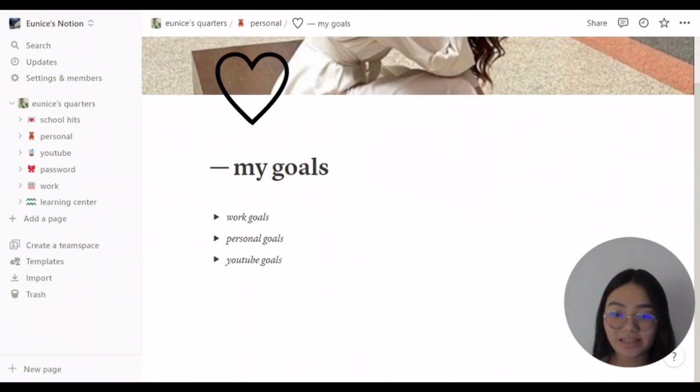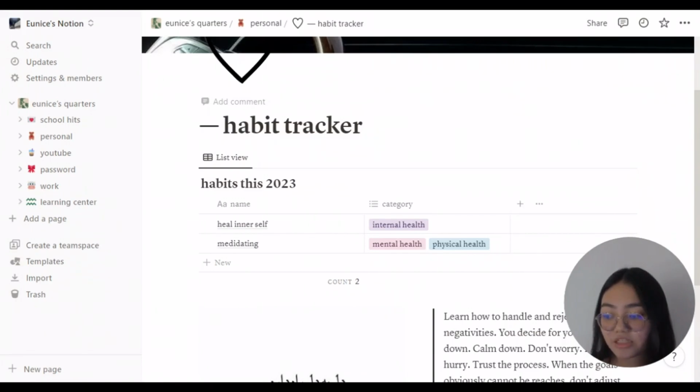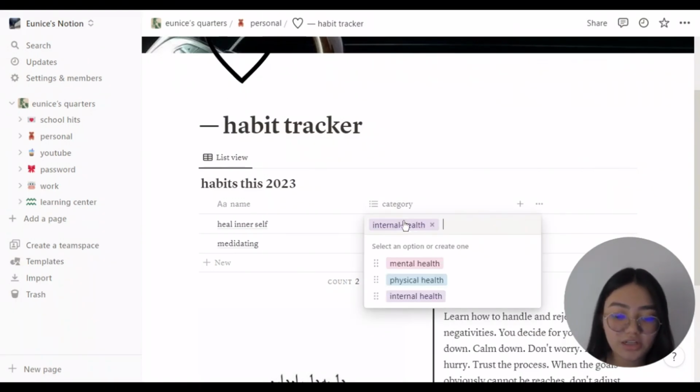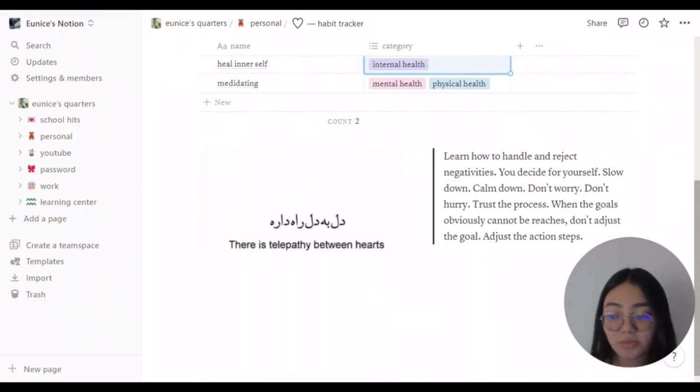For my goals, I categorize them by work goals, personal goals, and YouTube goals. And for privacy reasons, I won't show it here. My wish list is still empty, so it's a little bit boring here. Same also goes for my habit tracker. I categorize them, and we have internal health, physical health, and mental health. At the bottom, I have several quotes here and the sublinks again just in case I want to go back quicker.